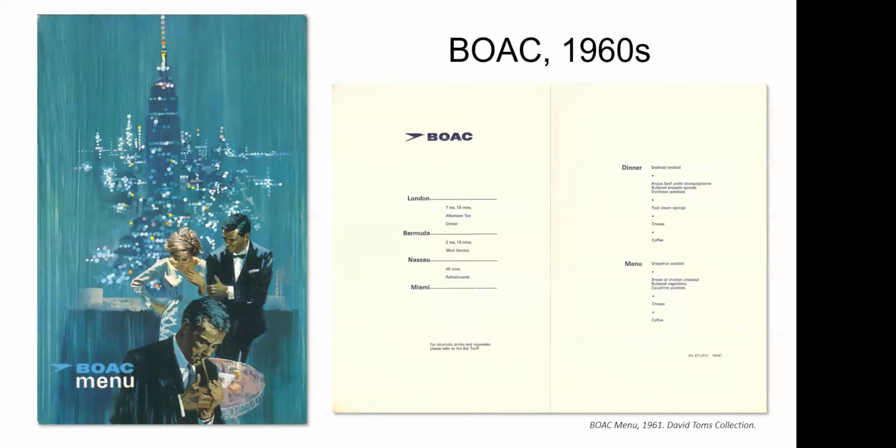And this is a BOAC menu from the 1960s that I think is just a really nice illustration of the glamour of travel of the era. It shows people gathered on the terrace of a New York City apartment with a skyline in the background. It just really looks like the height of 1960s glamour to me. Again, it's another unnamed illustrator. One of the interesting things about this menu too is we can see the flight went from London to Bermuda, Nassau, and Miami. So the flying distance between each of those points before it reaches Miami, and what food would have been served in each of those segments.